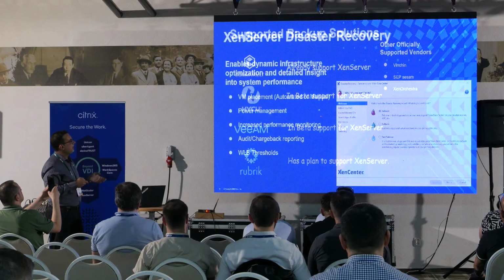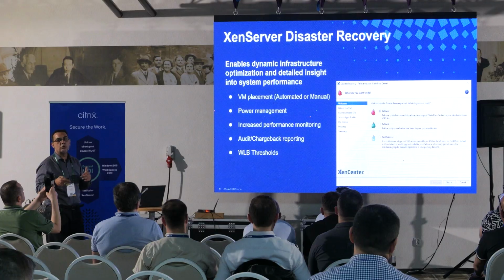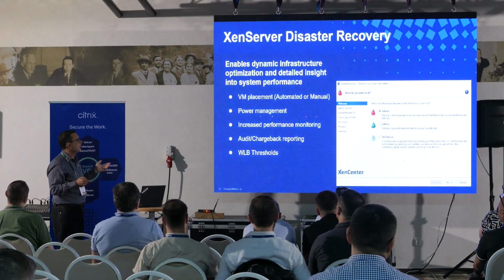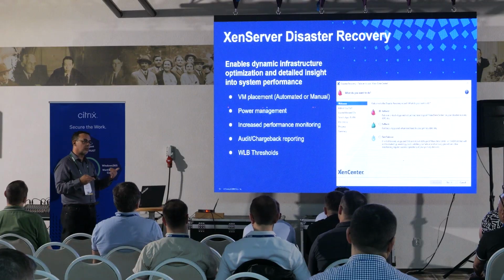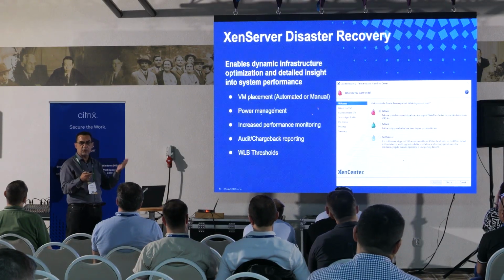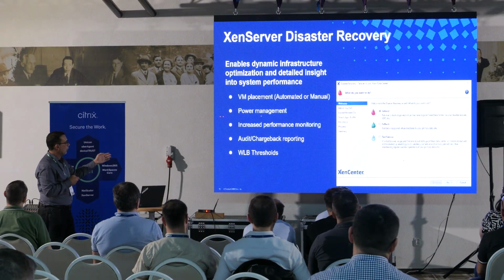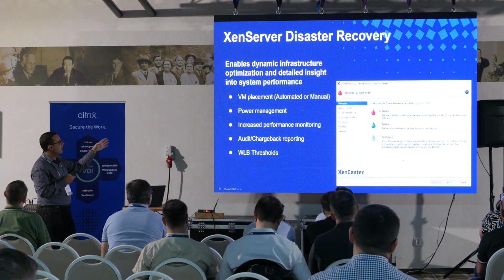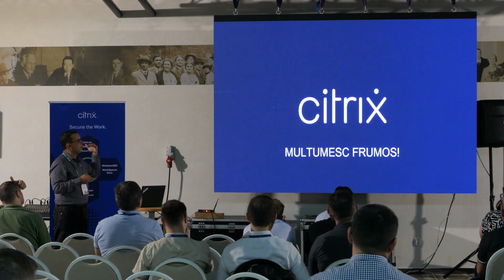We are bringing this, and now XenServer disaster recovery, especially since we have heard about DORA and all these regulations. Especially in Southeastern Europe, banks are changing to comply with DORA, and we have immediate disaster recovery because we need to be up in 5 minutes, if I recall. Workload balancing, thresholds, as you can see, increased performance monitoring, power management, all comes with the new version.